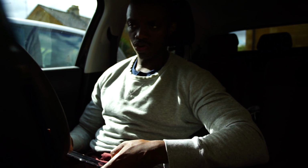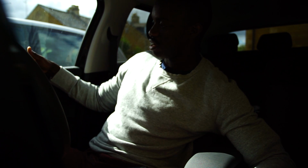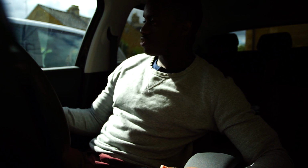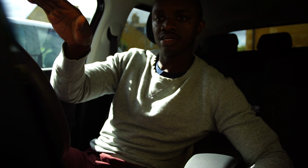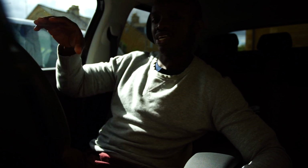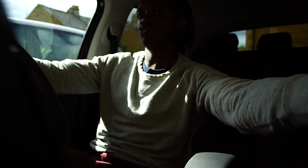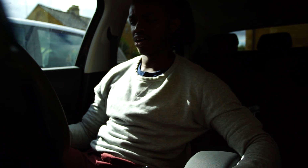Another thing is the visibility in front. For some reason, the sills are not as low as I'd like, but they're low enough. But then the front kind of curves up. There's like another shelf on top of this, so it's another 2 inches, and I just can't get a sense of where the front of the car is. It's bizarre.